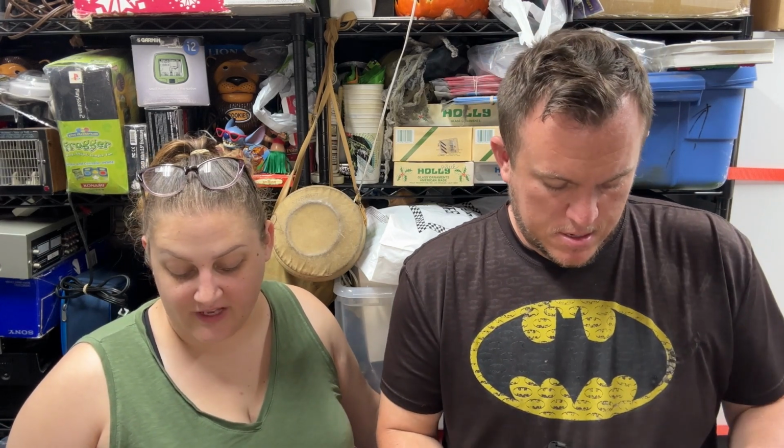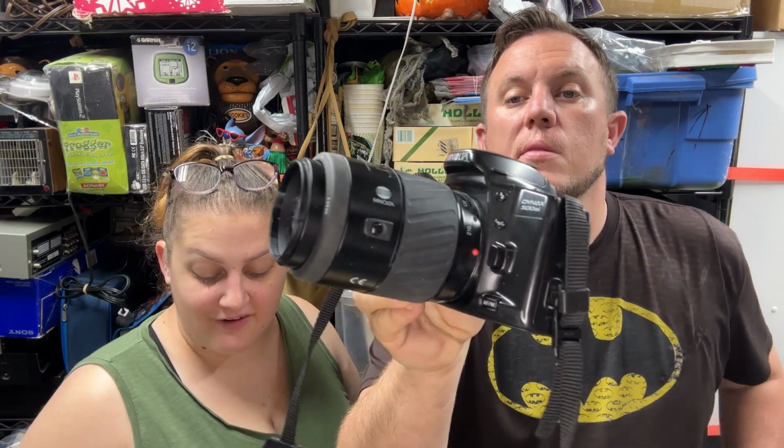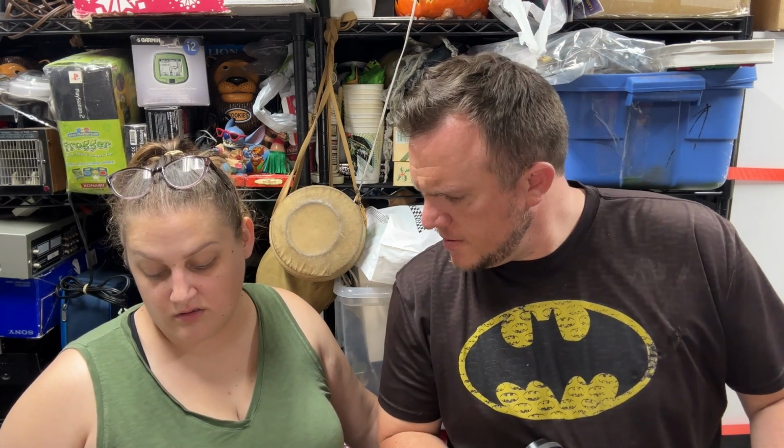And last but not least, we've got this Minolta Dynax 500si camera with the lens. It does work, and sold for $36.50 shipped. I don't even know what I paid for that one. Where did I get it from? Oh, yeah, from one of our big sources.